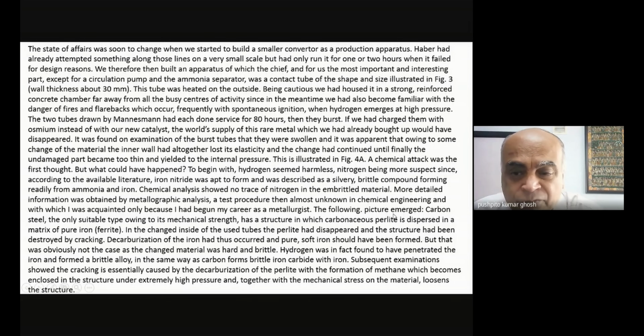Now, this is really wonderful. Firstly, they had used steel. Carbon steel, the only suitable type owing to its mechanical strength, has a structure in which the carbon is present in the form of what is known as pearlite, dispersed in a matrix of pure iron, ferrite. In the changed inside of the used tubes, the pearlite had disappeared, and the structure had been destroyed by cracking. Decarbonization of the iron had thus occurred. So basically, the carbon had got destroyed.